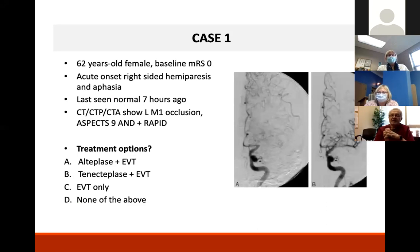So here's a 62-year-old woman, baseline MRS, so completely normal, no impairments, no disability. She presents with an acute right-sided hemiparesis, last seen normal 7 hours ago. So until recently, well beyond any therapeutic window. 6 hours is the last thing I heard about for endovascular clot retrieval.